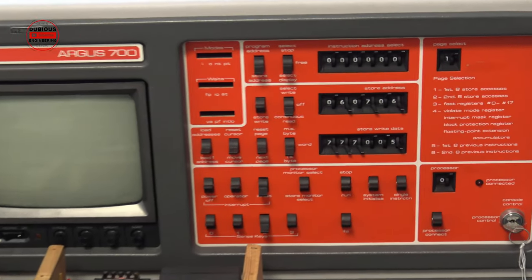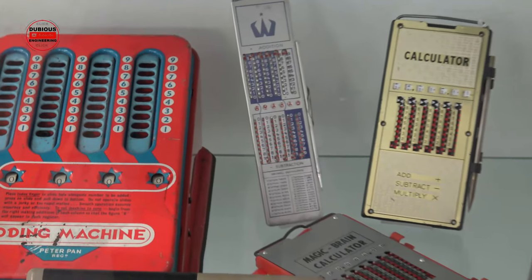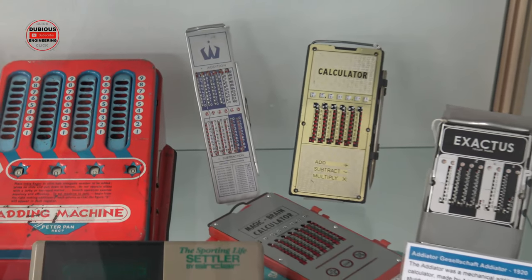Do you know what the oldest bit of kit is that you've got here? I think the oldest part would probably be some of the mechanical calculators that do go back a long way. Yeah, so the pre-digital era. Yeah. But it shows where effectively computing came from.